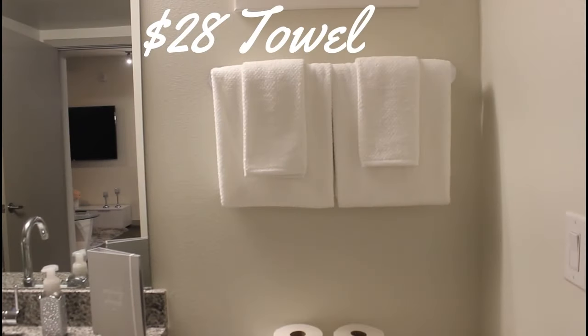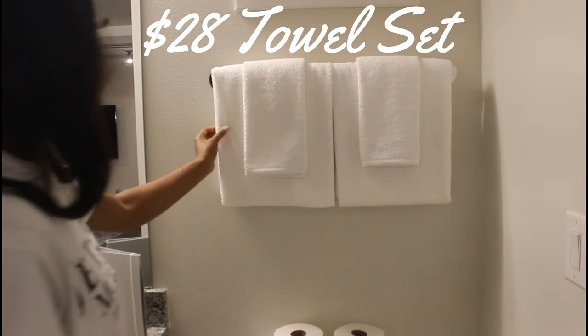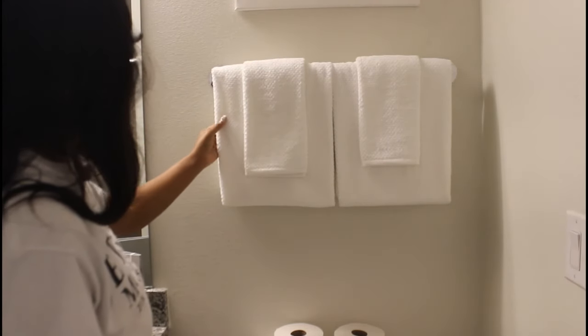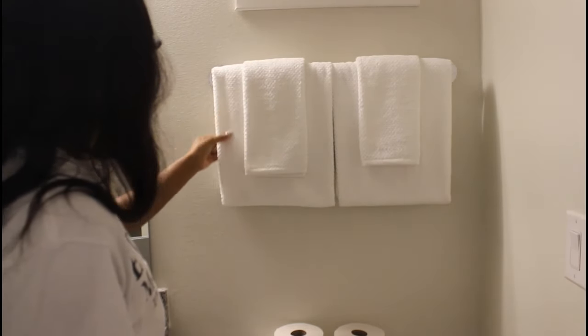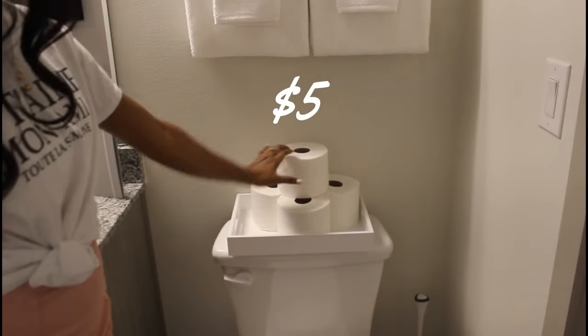So these are the other set of the towels that I got from JCPenney's. I love the wave effect. It's like a waffle type of material. Absolutely love it. So I got that from At Home, the tray.